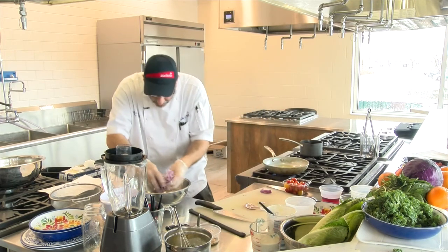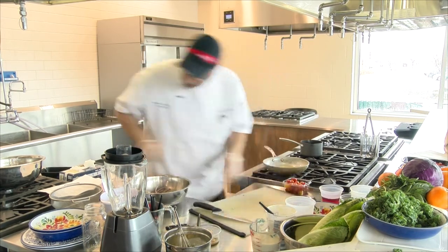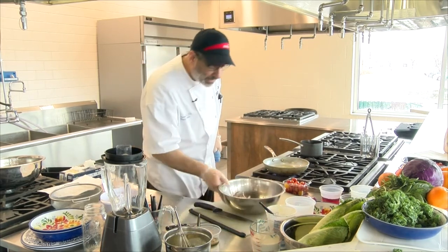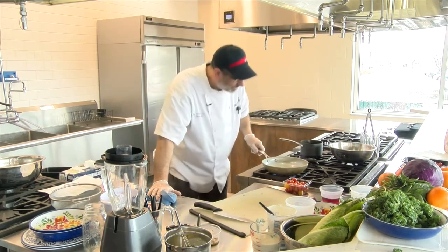So I put them in my bowl, and I separate them up. Again, we could use raw onions in our salad, but look, we're trying to kick this up, make it a little bit chefy, and it's not that difficult. All right, we're going to come back to that. I'm doing a couple things at once. Here's my oil.